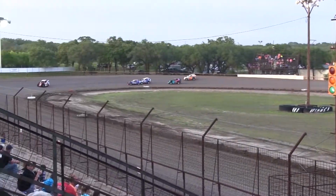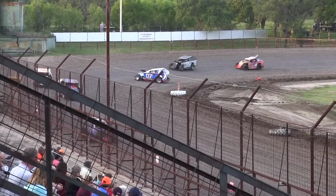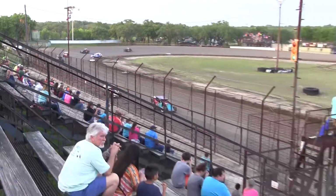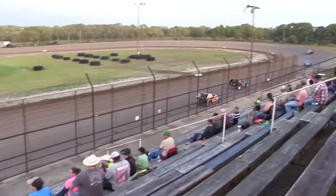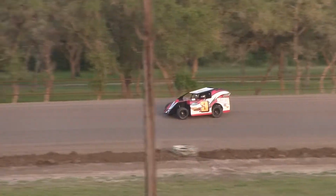Gonna be halfway this time by, ladies and gentlemen. 10 up, 10 down. We've got one around in turn 4. That was Mike Christians. Looks like everybody gets around. I'm sure there was some puckering going on in some of them race cars.